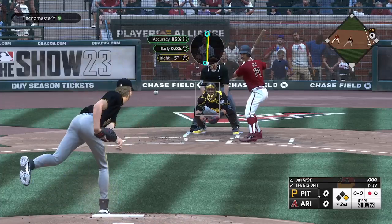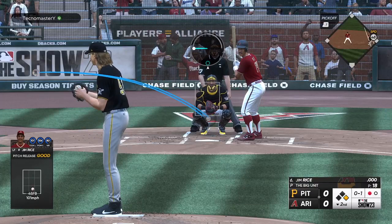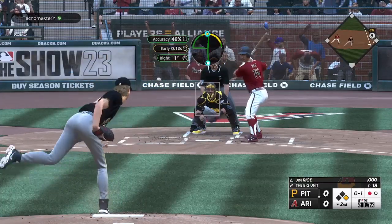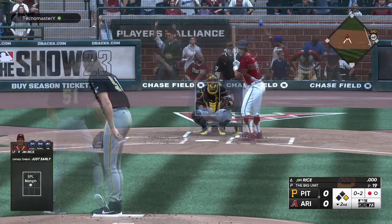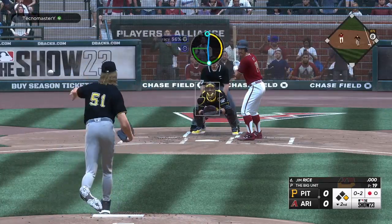You know they used to say, charge it. Crazy. Jim Rice in the box now. No balls and a strike. Swings and misses. 0-2 is the count. He normally does damage on that pitch in that location.